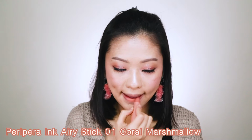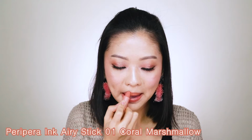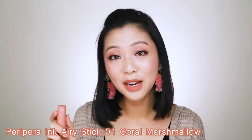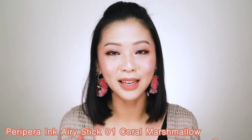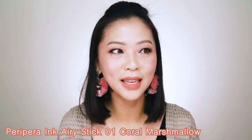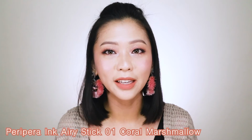So this is Peripera Ink Airy Stick in number 01. So it does have fragrance. It smells a little bit like chocolate. Even though the lipstick itself looks like it can be really soft and cloud-like, the bullet itself is quite stiff and waxy. So when I first apply it, there's a little bit of resistance, and you kind of need your own body heat to sort of melt it and warm it up.